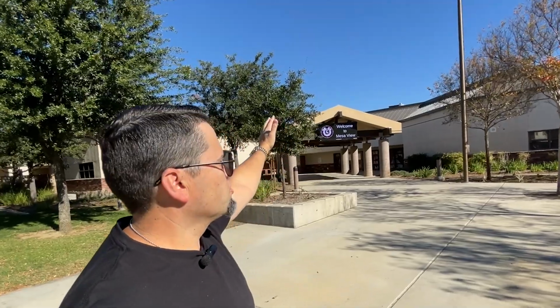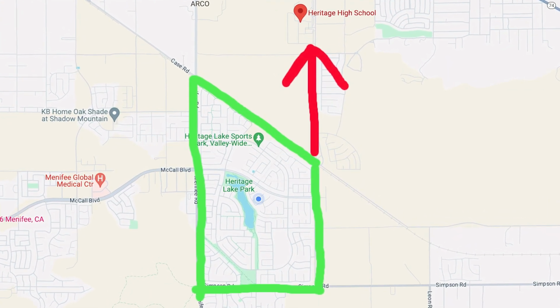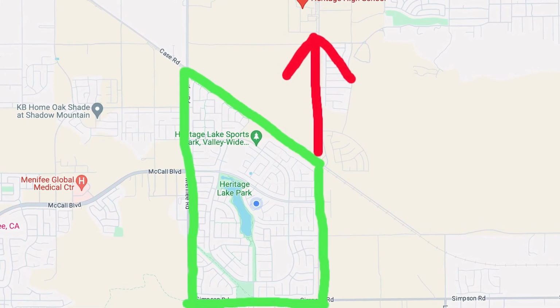Hopefully we'll pull up a map here and show you where Heritage High School is. It's just right outside the community. Just one little stretch up Riggs Road, and you're right at the high school. I wouldn't necessarily walk there. It's a little bit further of a walk, and there's not much there. It's kind of some country roads going there. But elementary, middle school, and high school are all less than 10 minutes from wherever you're going to live inside Heritage Lake.